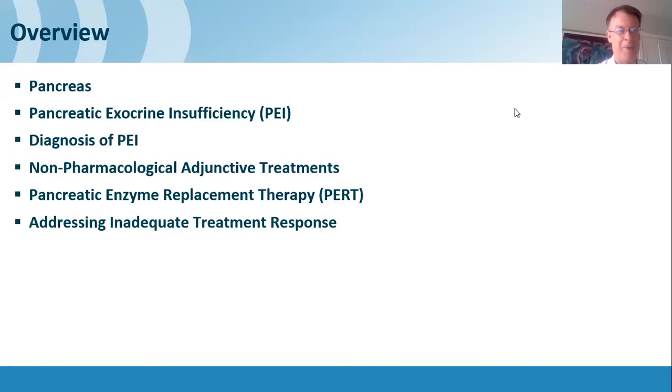I'm going to talk about how you make the diagnosis, what it is, and then what non-pharmacological adjunctive treatment you do, and then talk a little bit about PERT, or pancreatic enzyme replacement therapy. There are a couple of different drugs out there. These slides were created in conjunction with one company, but it lists all the different drugs, so I don't believe there's any bias. I've gone through the slides to make sure there's no bias. And then addressing inadequate treatment response: what do we do for the people that don't seem to respond as well?